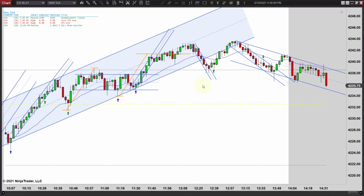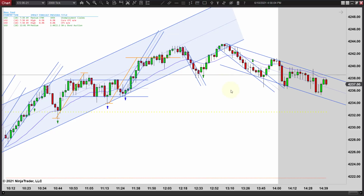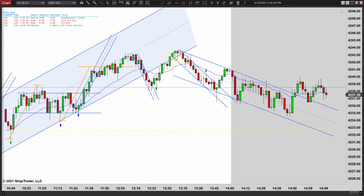But it's a second entry and a strong trend, and that's the first break. So you may want to take that one. And of course, we run up and make a new high. Notice you got a high; it's higher than this, all that resistance. And you get a first entry, and you move down. You get a second entry long right there.